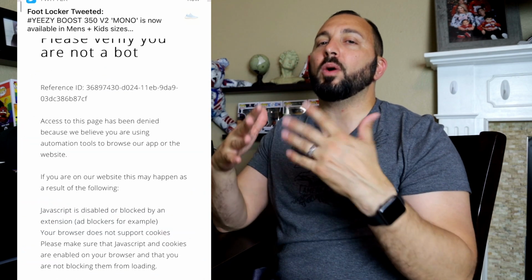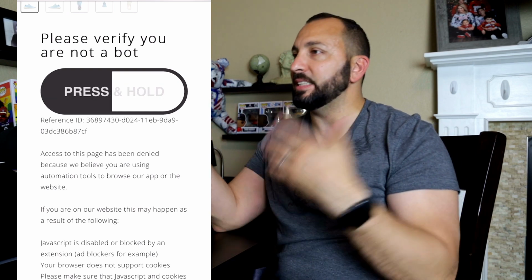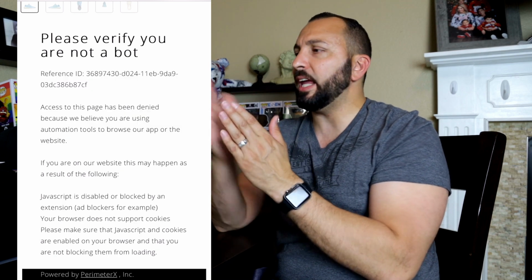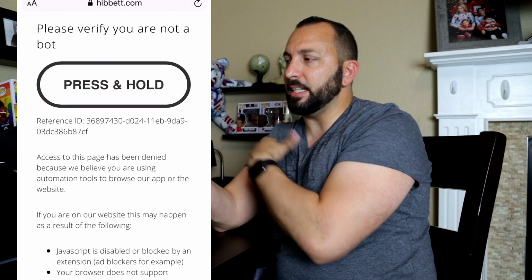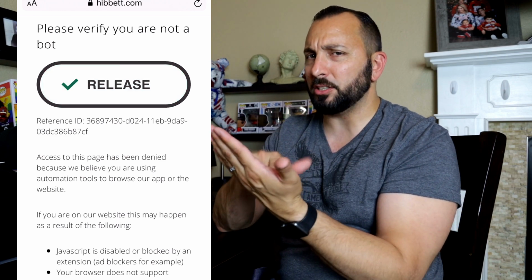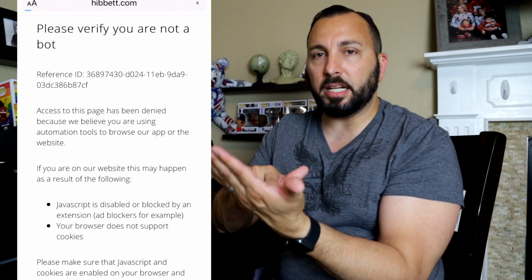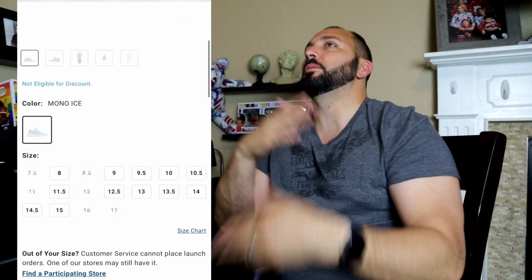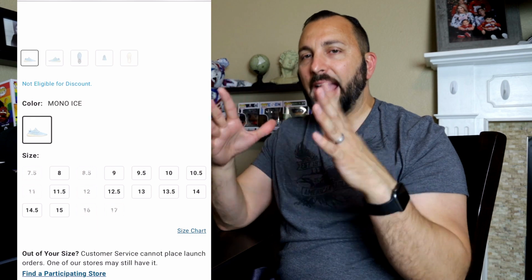So that's why you don't want to get those CAPTCHAs, because those CAPTCHAs take at least like 7 seconds out. So just think, if you're getting a CAPTCHA that's taking 7 seconds, think about somebody else that's not getting that press and hold CAPTCHA. They're going to be clicking on it, they're going to be copying, and they're going to be doing all that stuff. That's why it's important to build the cookies up. You want to build activity as much as you can on your account.